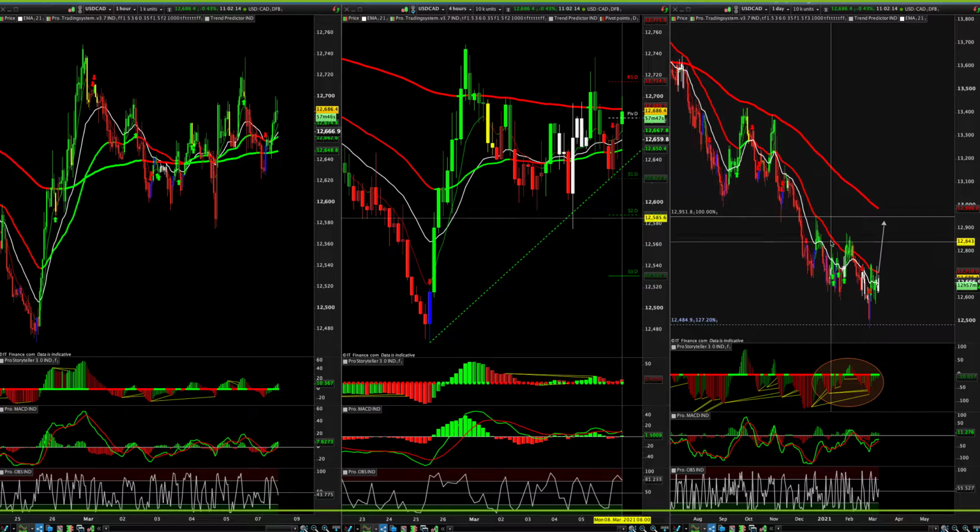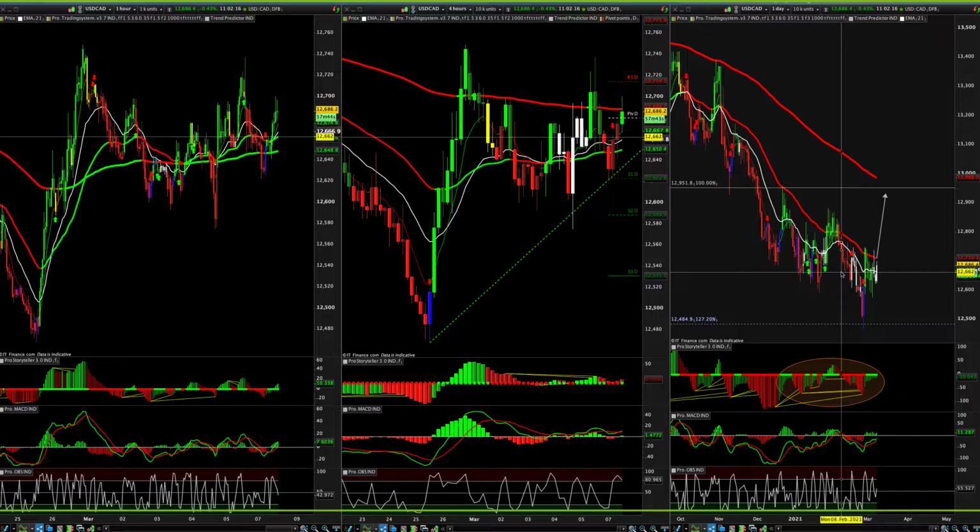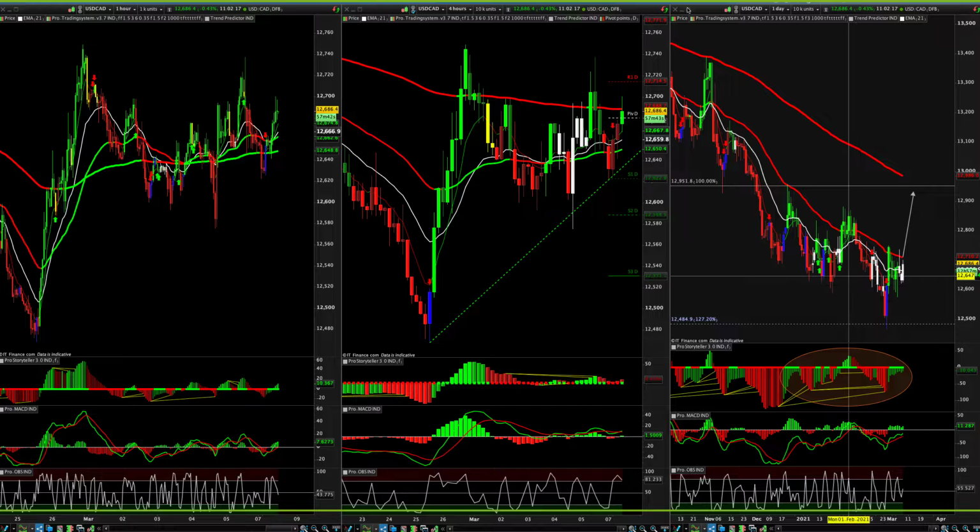So I'm just going to dive straight in, and I've seen something that I thought was interesting. This is the dollar CAD. What do you trade? What sort of trading have you been doing?